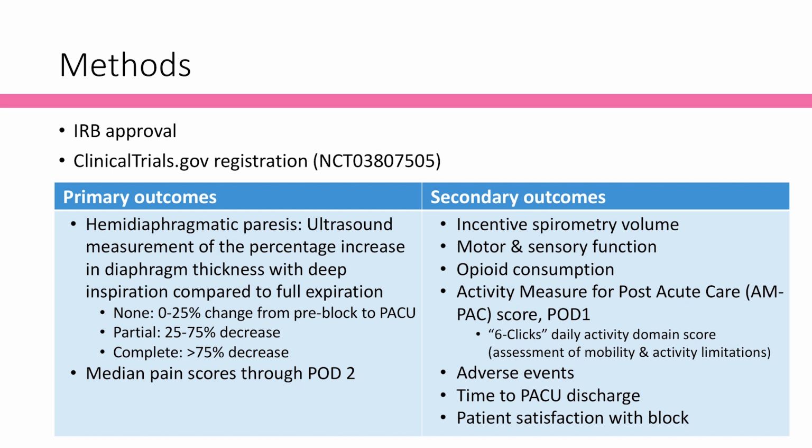None was defined as 0 to 25% change from pre-block to PACU measurement. Partial was defined as 25 to 75% decrease, and complete was defined as more than 75% decrease. The other primary outcome measured was median pain scores from PACU through postoperative day 2. Our secondary outcomes included change in incentive spirometry volumes, motor and sensory function, opioid consumption, and activity and mobility score, which is routinely assessed by physical therapy on postoperative day 1, adverse events, time to PACU discharge, and patient satisfaction with the block.